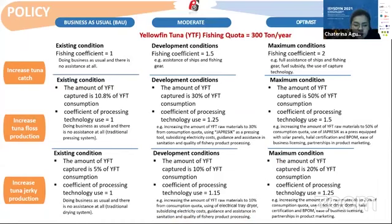And finally, the optimistic scenario is the maximum condition in which, to increase tuna catch, treatments are carried out such as full assistance of ships, fishing gear, fuel subsidy, and the use of capture technology. To increase the production of tuna floss, the condition applied is to increase the amount of yellowfin tuna raw material to 50% of consumption quota, use Japresic as a press tool equipped with solar panels, halal certification and distribution permit from the National Drug and Food Control Agency, business licensing, and partners in product marketing.